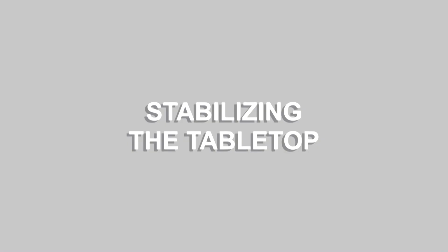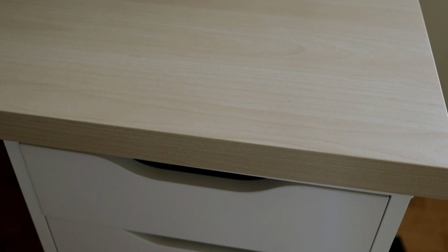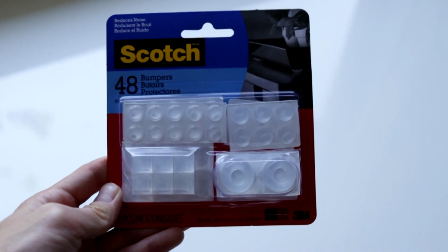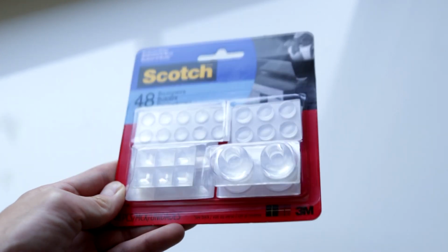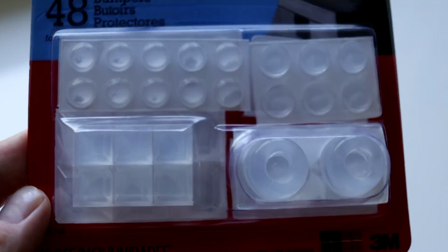So after using the desk for a few days, I did have a problem with the tabletop sliding around on the Alex drawers because there's nothing really keeping it in place. It's just sitting on top of them. So I went to Target and bought these bumpers. They're not the little rubber feet that are originally supposed to come with the Alex drawers and the tabletop, but they look like the closest thing that would do the job.